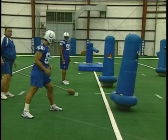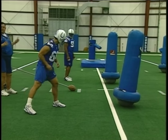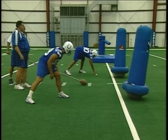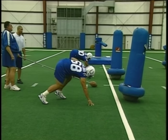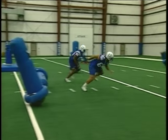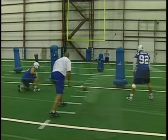All right, two more. We're going to go top's left. Both tackles spinning to the left, one inside, one outside. Set. Black 10. Black 10. Hut. Beautiful. That's the way to get around. All right, meet at the quarterback.